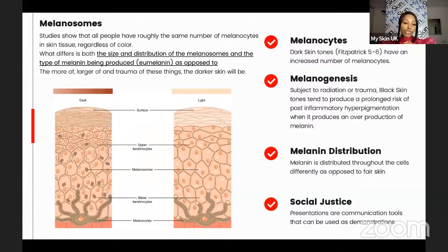One of the key things to remember here is that in dark skin, the form is eumelanin, often described as a darker tone or a darkly colored pigment, whereas in a light skin, there is something called pheomelanin, which is a different type of melanin, more responsible for the colors of a red or a yellow-brown hue, which is a lot lighter than the eumelanin, which is usually found.